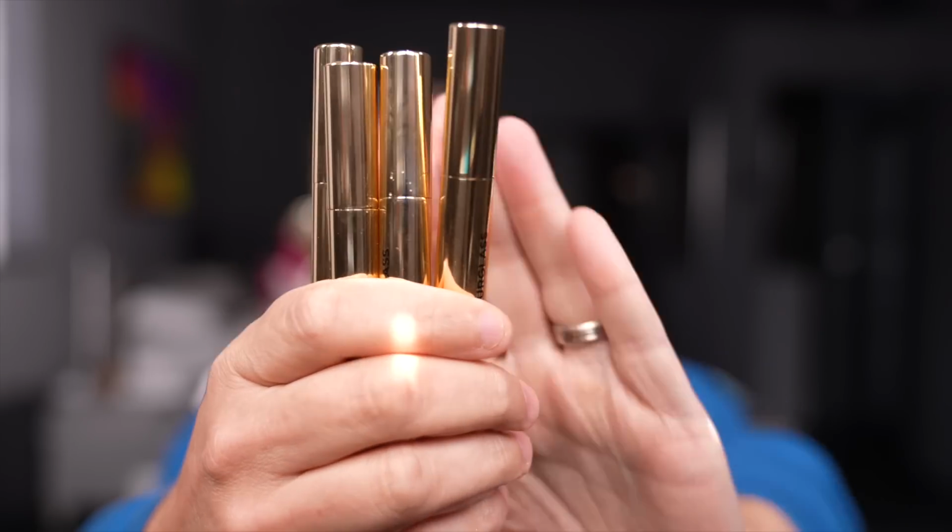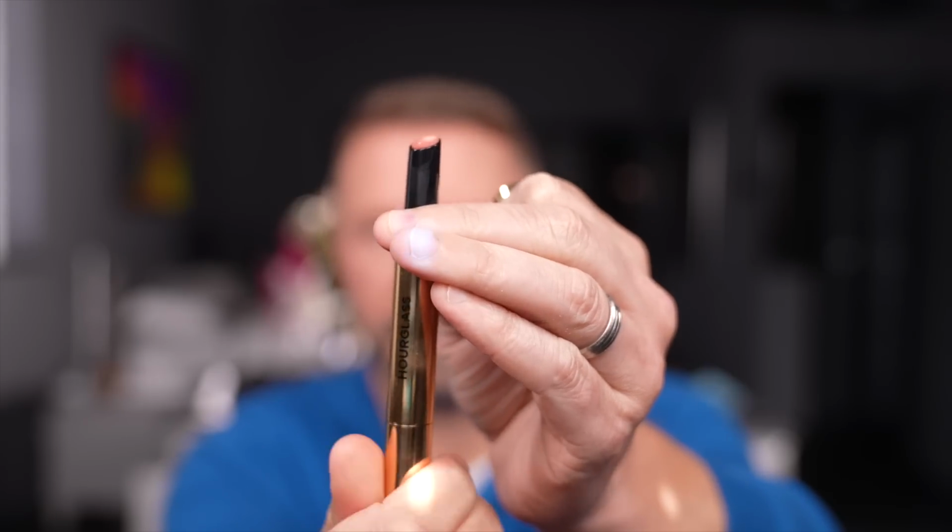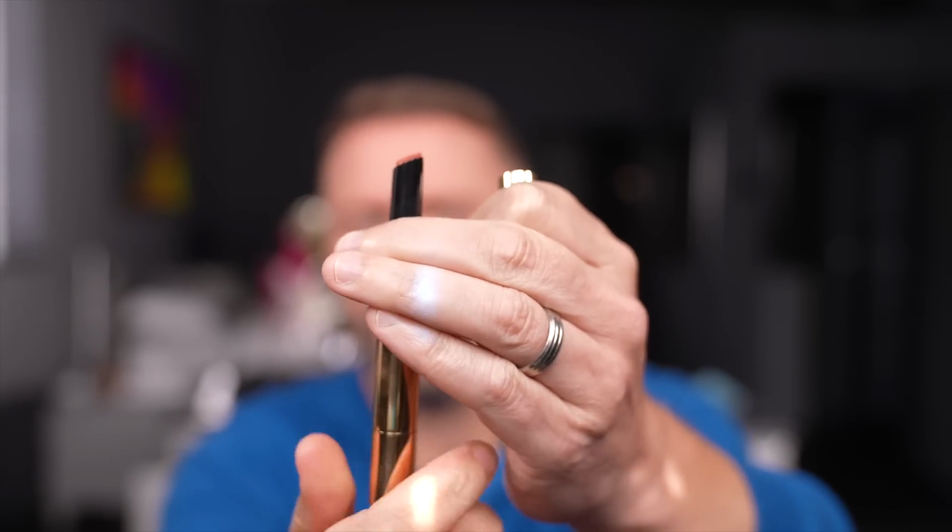Hey everyone, okay, so today we are going to be reviewing and swatching these products here. These are from Hourglass and it is their new, ooh, look how pretty that is. Little turn up lipsticks. I've got 4 shades here. I know nothing about these except for the fact that I'm absolutely going to try them as blusher. As you know the drill, I can't be putting them on my lips, I just can't. So I'll do swatches here for you.